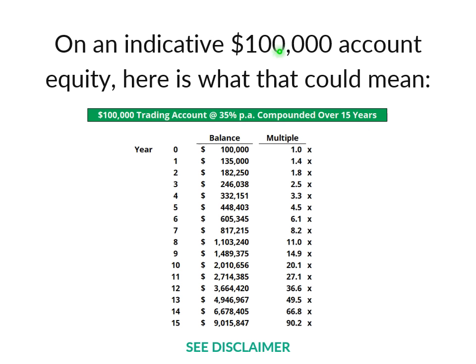Well, on a $100,000 indicative account, this is what 35% compounded over 15 years looks like. While you start at the beginning of year 0 at only $100,000, by year 10, the account has grown to over $2 million, a 20 times multiple. By year 15, that account has grown to $9 million, a 90 times multiple. That's at 35% compounded over 15 years. And that's why you can see these types of returns we were talking about with Renaissance Technologies' Medallion Fund, D.E. Shaw, and some of the others.